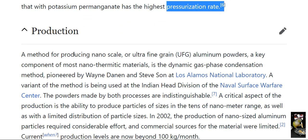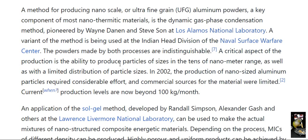Production. A method for producing nanoscale or ultrafine grain UFG aluminum powders, a key component of most nanothermitic materials, is the dynamic gas phase condensation method, pioneered by Wayne Danen and Steve Son at Los Alamos National Laboratory. A variant of the method is being used at the Indian Head Division of the Naval Surface Warfare Center. The powders made by both processes are indistinguishable. A critical aspect of the production is the ability to produce particles of sizes in the tens of nanometer range, as well as with a limited distribution of particle sizes. In 2002, the production of nano-sized aluminum particles required considerable effort, and commercial sources for the material were limited. Current, don't know when, production levels are now beyond 100 kilograms a month.